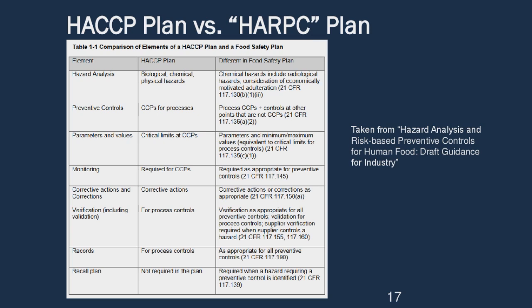So if you are familiar with what a HACCP plan is, you recognize most of these terms that I've gone over today. So we would like to just say what are a couple of differences between a HACCP plan and a HARPC or food safety plan under the Preventive Controls rule. When we talk about a hazard analysis, a HACCP plan identifies biological, chemical, and physical hazards. And in a food safety plan, the chemical hazards are more specific, in which they include radiological and economically motivated adulteration. So you must consider those in your food safety plan.